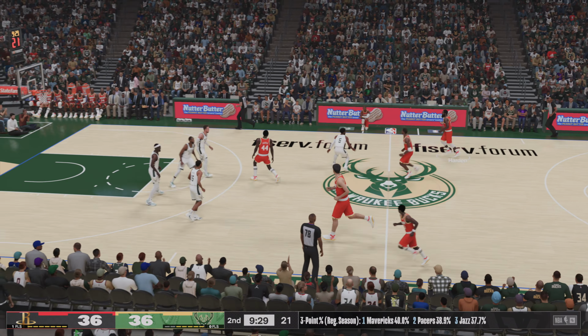Here's Middleton. He's got 20. Over in the corner, Antetokounmpo. Great look, but off the mark. You can't look at the result of that shot. They'll take that whenever they get it. Well, you know, I hear you. That's a good look, but when you're that wide open, I think you got to knock it down.